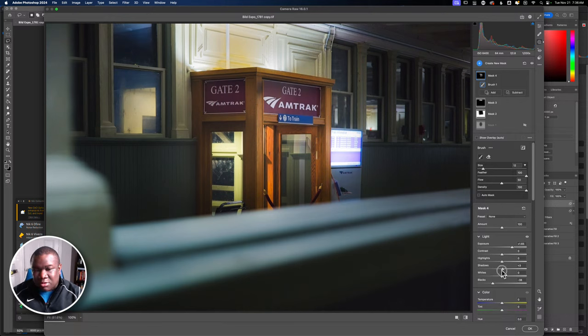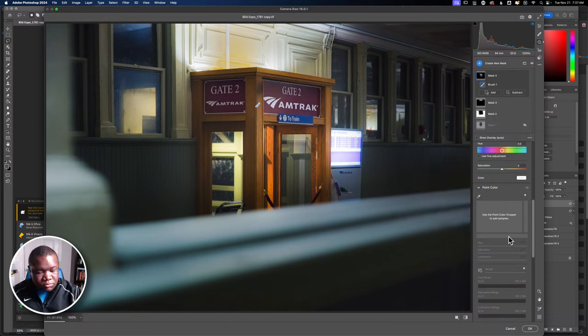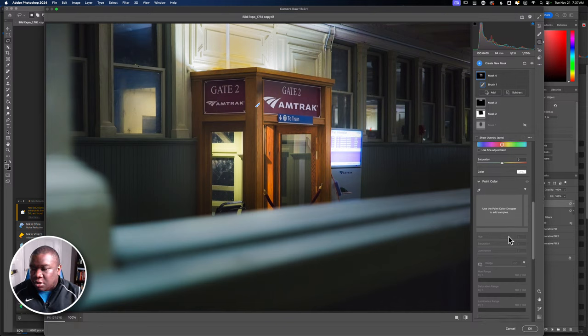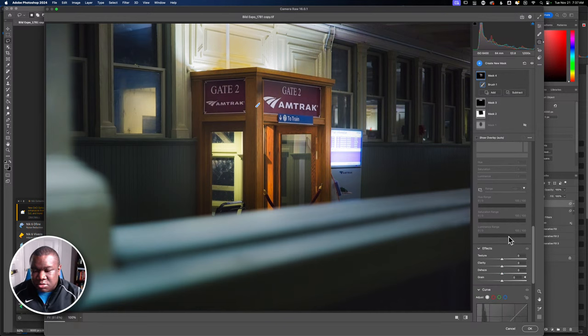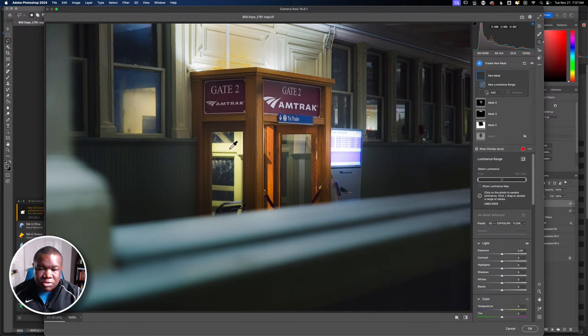We'll maybe close down on some of the shadows, because I'm okay with it being a little bit more shadowy. And I'm not going to worry about the highlights too much. And then let's see. I want to do something about this light in the background. So we'll make another adjustment. And this time we're going to go, let's go with luminance range, and then I'm just going to click right there.